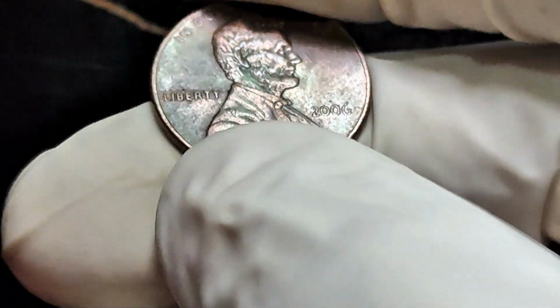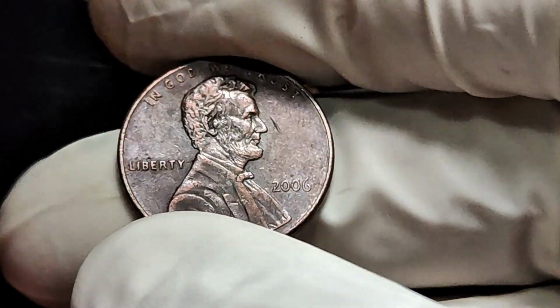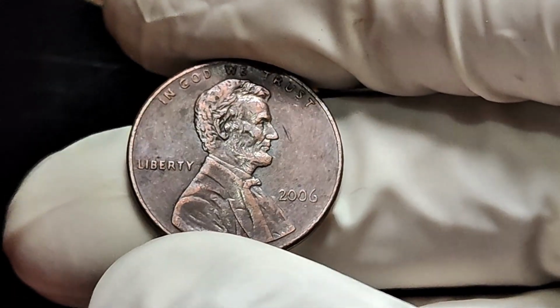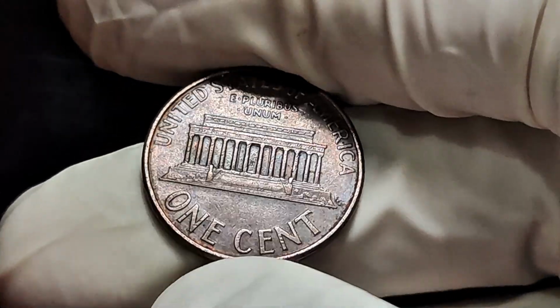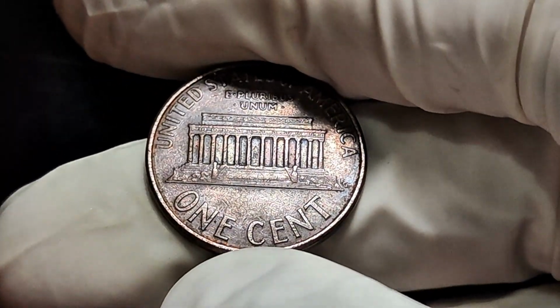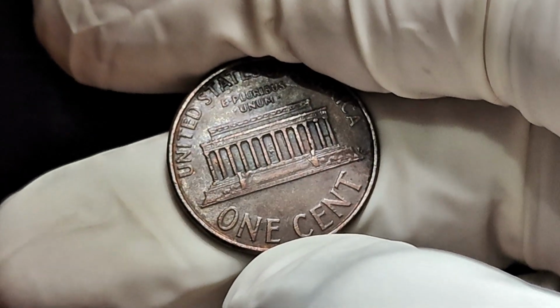But before we wrap up, let me leave you with this thought: what if the key to your future wealth is already in your hands, sitting quietly in a jar or drawer? The only way to know is to start looking. Don't let this opportunity slip through your fingers. That penny you've ignored for years could be your ticket to a better life.